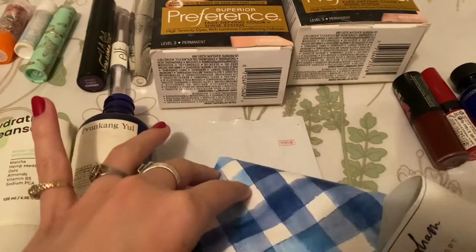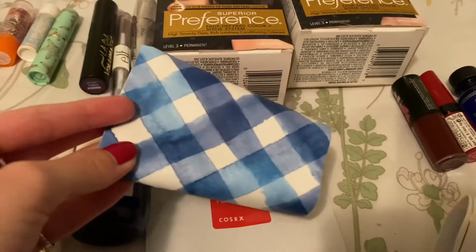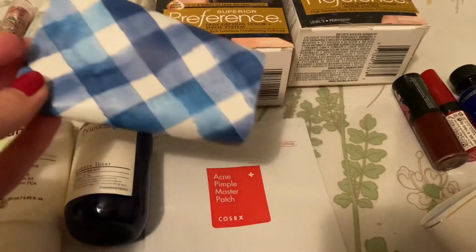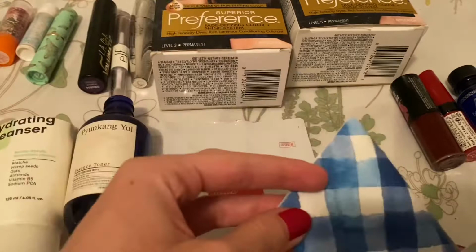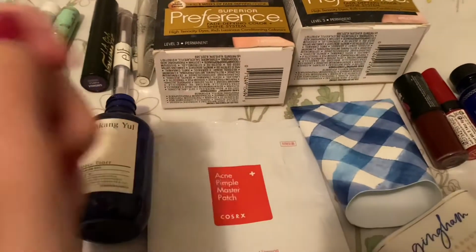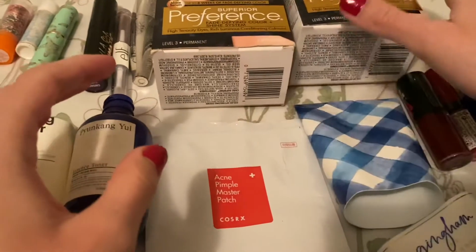My sister actually decluttered this to me, I guess you could say. So yeah, it was nice to have. And then for hair products, I finished these 2.